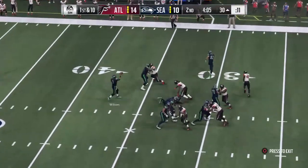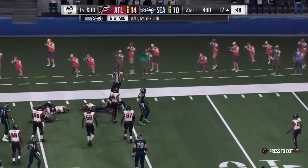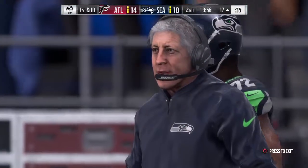Wilson now off the bootleg. Wilson snags it left side, and inside the 20 before he's brought down. Another 13 yards there, twice in a row, and they're on the move. Another first down as well.